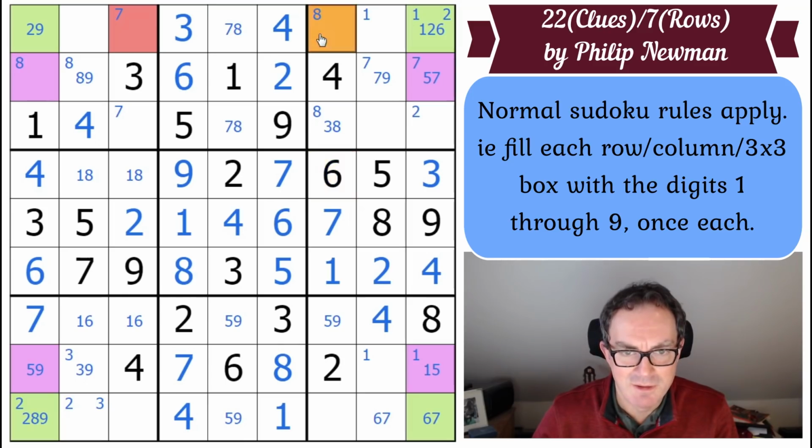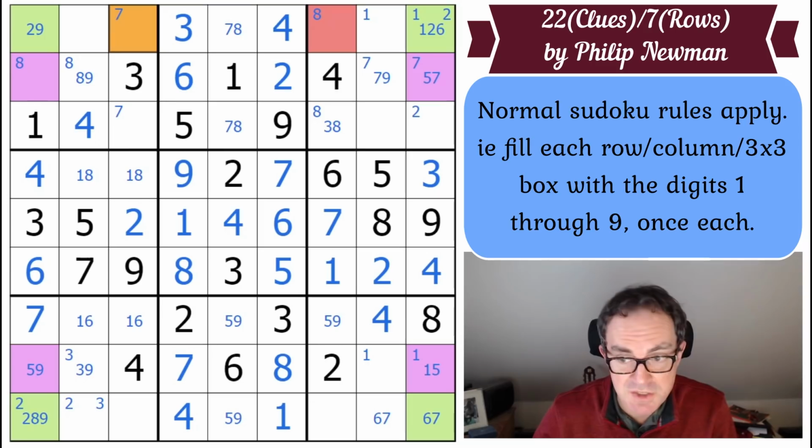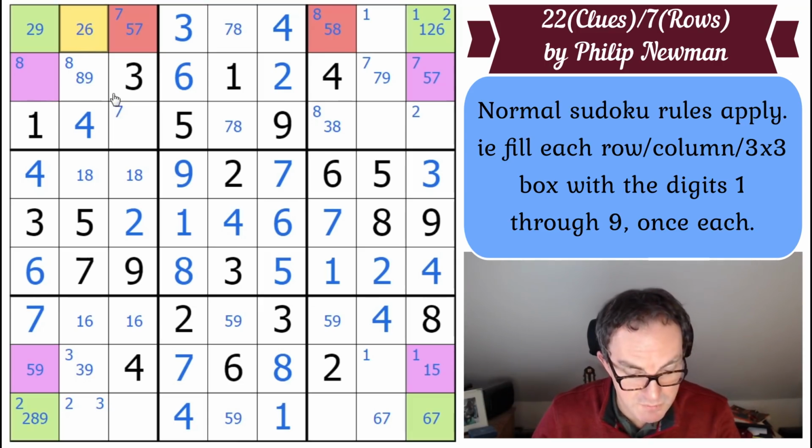So this square can never be 8 because of the 8 X-wings. So this is just 5 or 7 now, and this one can't be 7 because of the 7 X-wing, so this is just 5 or 8. And we get a 5, 7, 8 triple in the row. Now that might open the puzzle up, because now these 2 squares we're only selecting from 1, 2, 6 and 9. This one can't be 1, 2, 6 or 9, I think.